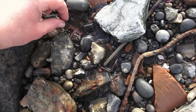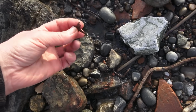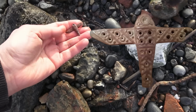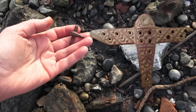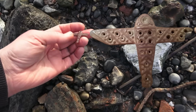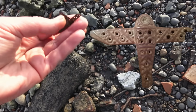Looks like a little cross or something. Now that looks like it used to be, or it is, an old piece of jewellery. Is it maybe a plane? An aeroplane? I don't know. But it looks as if there might have been little tiny stones at one point in there, doesn't it?